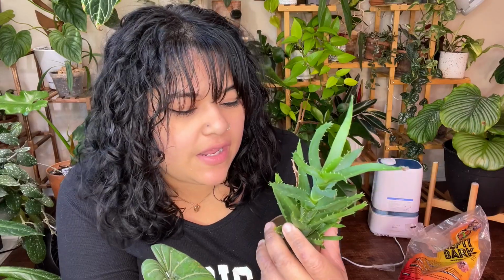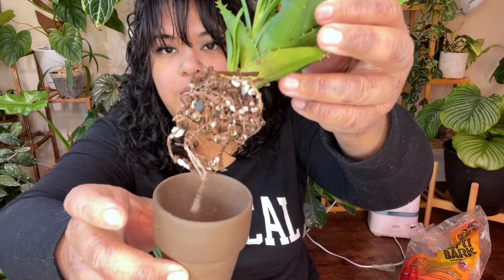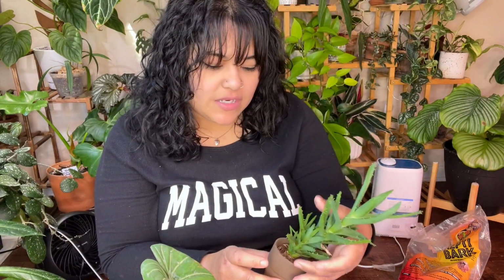Not only has it tripled in size since I've gotten it, it has 2 pups here on the side, but it is extremely root bound. It's very top heavy in this little pot that I have her in, so she definitely needs to be repotted. She's also been in a pot without drainage, so watering her has always been kind of annoying. But I'm actually really proud that I have kept that aloe alive, because I never keep aloe alive.